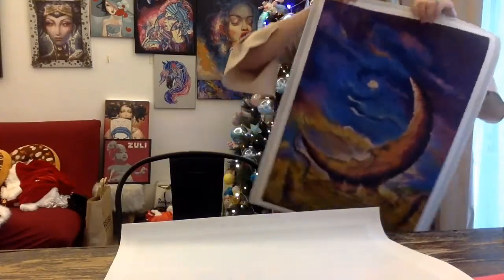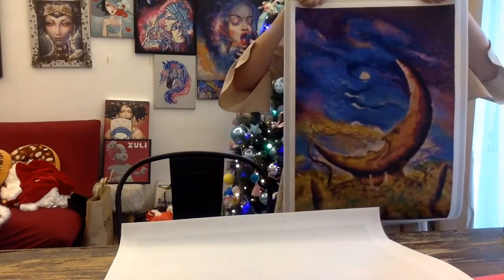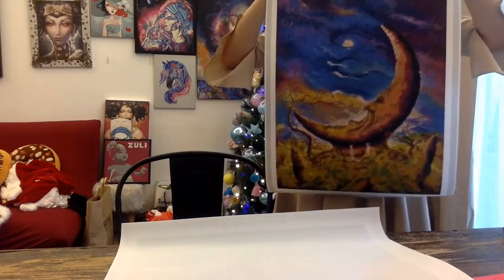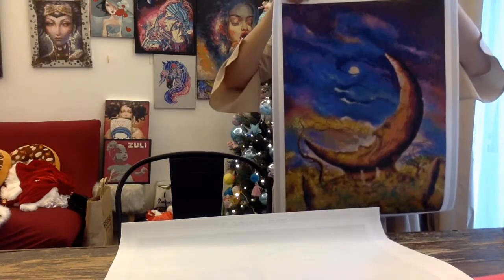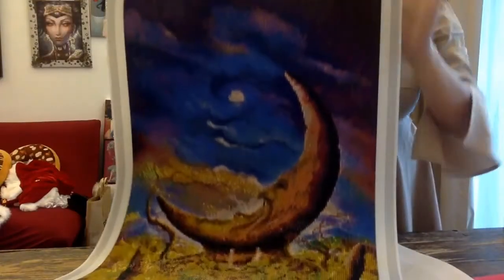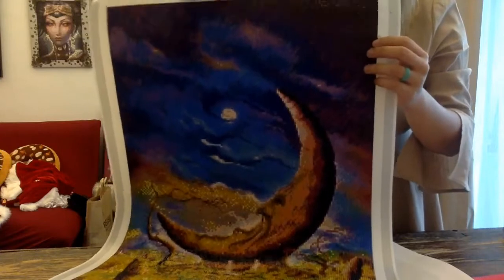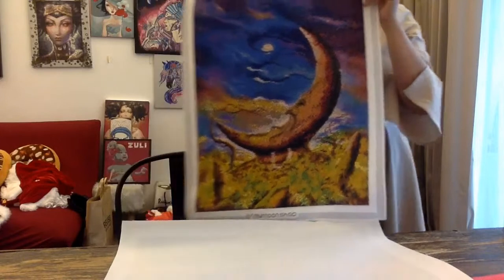And then we have the other one, which is the Moonstone. This is actually very, very pretty. Look at that. This is by Shannon. We will have more from Shannon at the shop very, very soon. So just hang tight. In the meantime, if you are a fan of purple, check out this purple sky. Isn't that pretty? And the colors are just so vibrant.